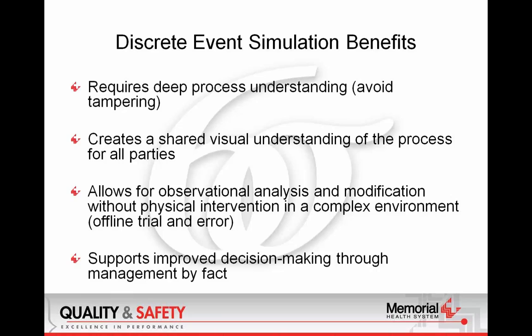And then it supports improved decision-making through management by fact as opposed to management by intuition, using our data, using our distributions, using the way the real world works instead of just a bunch of us suits sitting around in a room coming up with a new idea and telling people to go do it and wishing them the best of luck.